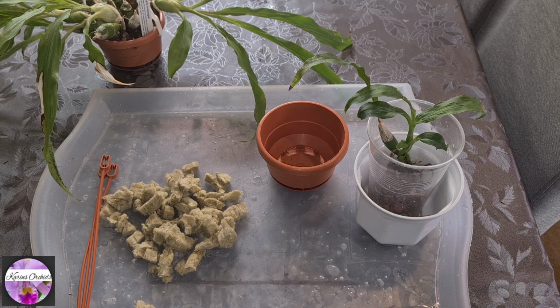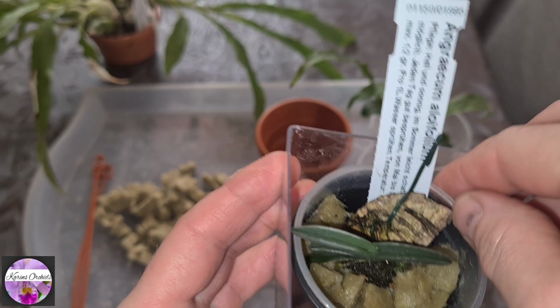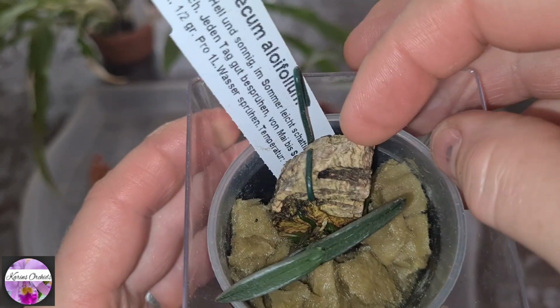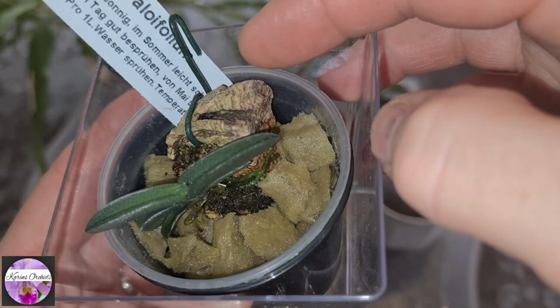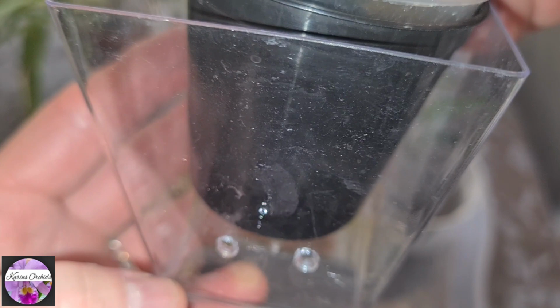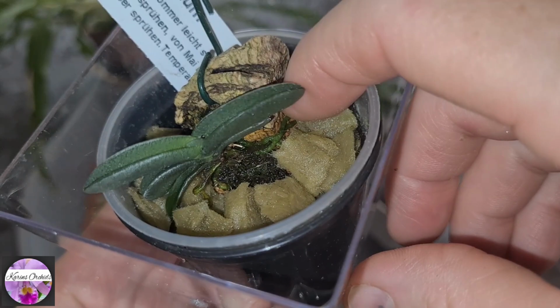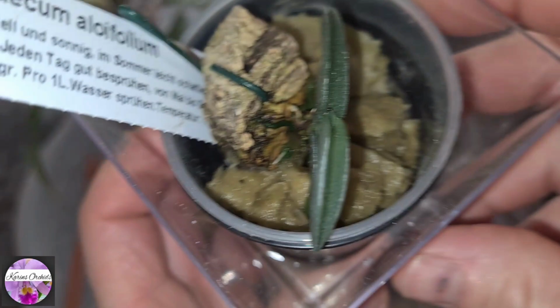Look, it's the Angraecum aloifolium, the one sitting on a mount. I put this one into a little mug with holes in it and placed the whole mount cork slab into a little pot with Rockwool. It's really damp all the way up, all due to this little water at the reservoir down there. The water evaporation goes all the way up here still. I haven't watered this guy for a couple of days now, and it's not rotting or anything. It's doing its thing and it looks great. Maybe it can work.